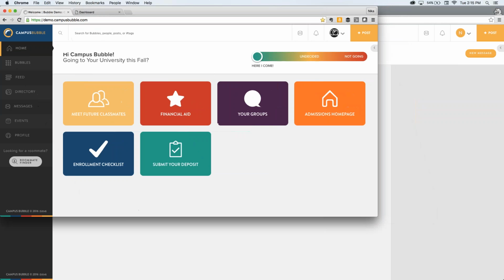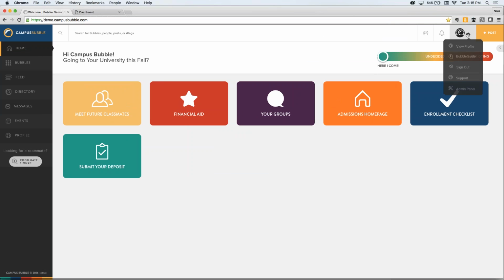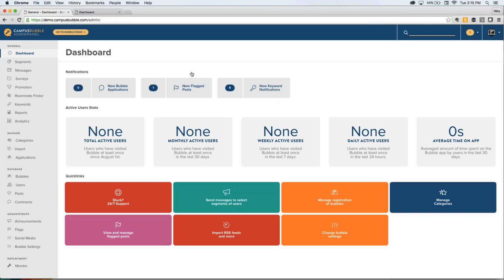From the admissions side, this will kind of give you a better sense of what admissions staff might see. Going to the admin panel, we have a number of features and capabilities here, particularly around messaging. Administrators can send messages to various segments of students, and we help the admissions team segment their enrolled student population based on the characteristics that make the most sense. So again, whether that's major or academic interest area, enrollment type, so transfer student, international student, first-time freshman. So students can be grouped according to various characteristics and receive messages or even surveys around those characteristics.